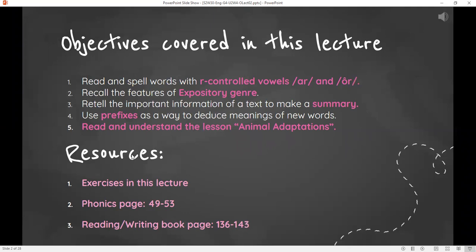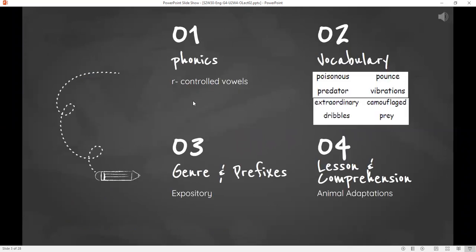For resources, you can refer to exercises in this lecture and the phonics page 49 till 53, plus the reading writing workshop book, pages 136 till 143. So we're going to have phonics, vocabulary words, genre, and prefixes, and the lesson plus the comprehension questions.